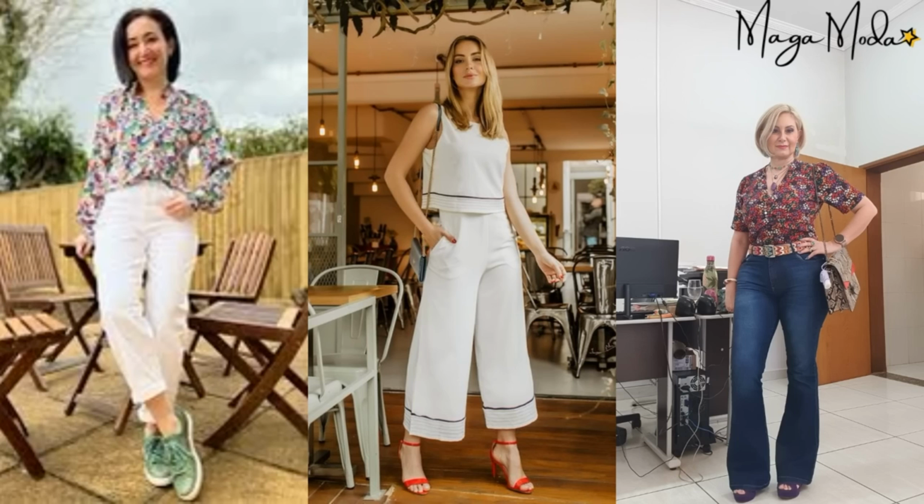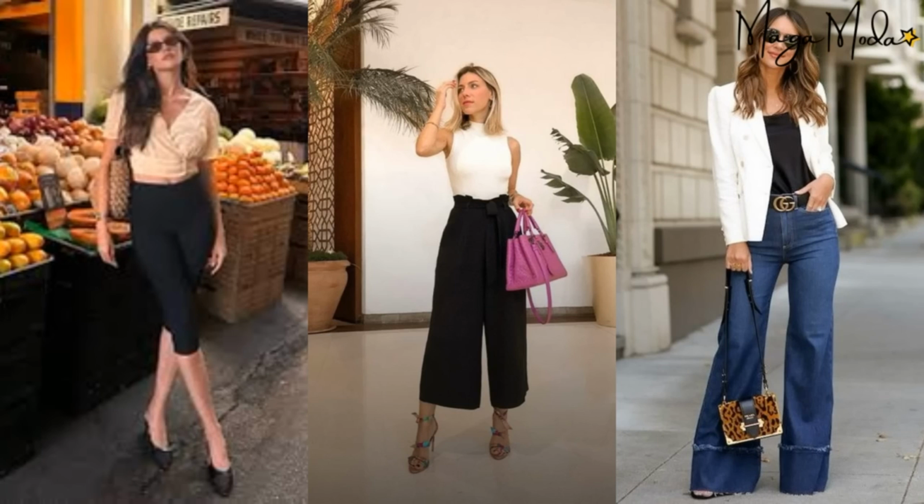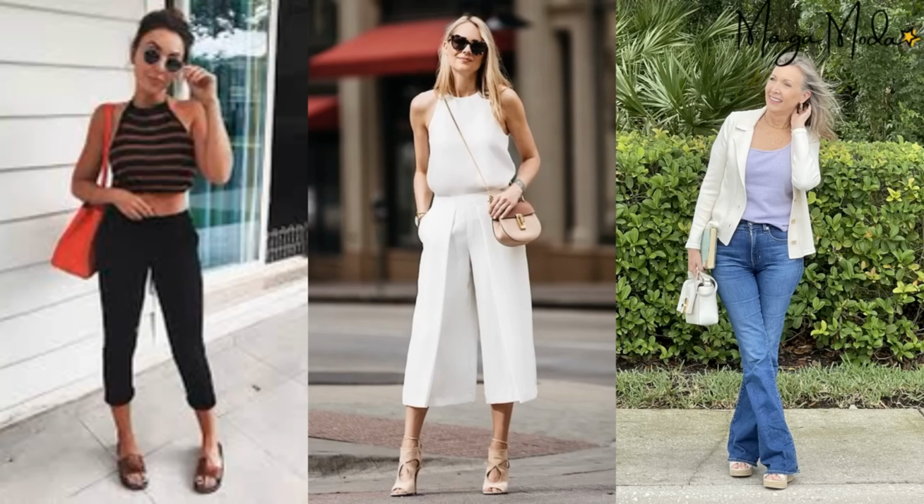Stripes in white and red, blue and white look simply incredible. It's a great time to enjoy stripes because they will appear in many different styles. So why not take advantage of this moment, especially if you're a woman who loves striped pieces? It's the perfect time to invest.